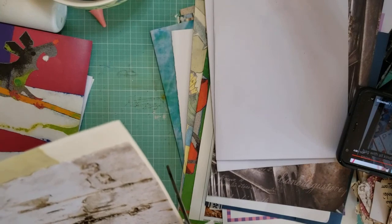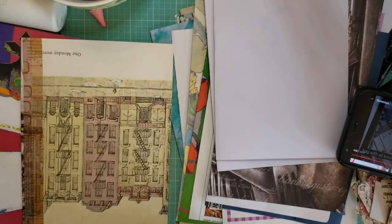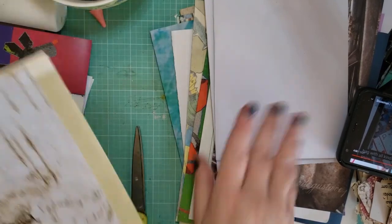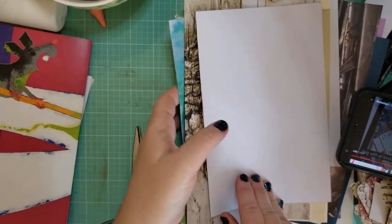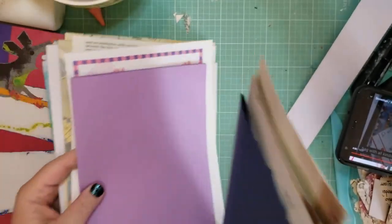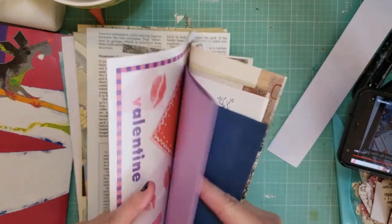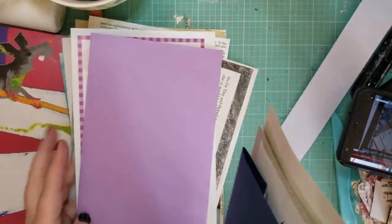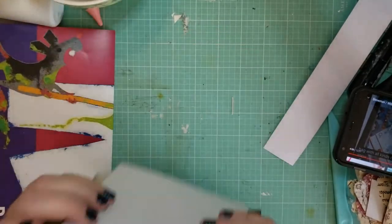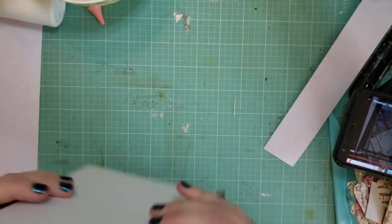Now I got to figure out my hinges, don't I? I think I have my book pretty much in some semblance of order. I mean, it's pretty random. Although I did try to put these near the middle to the end, the Valentine and the purple. Oh, the Valentine's Day comes before Mom's birthday, so let's do that. So that I can do that.